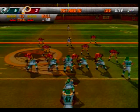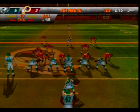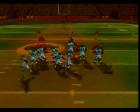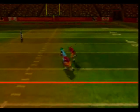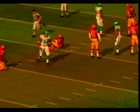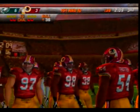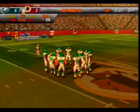Taylor, the deep man. Witten goes in motion. Here comes the blitz. Gets the pass off. Number 38 is there for the tackle. They get another first down here. Well, they're not doing anything fancy, but good old-fashioned drop back and pass, and it's working.